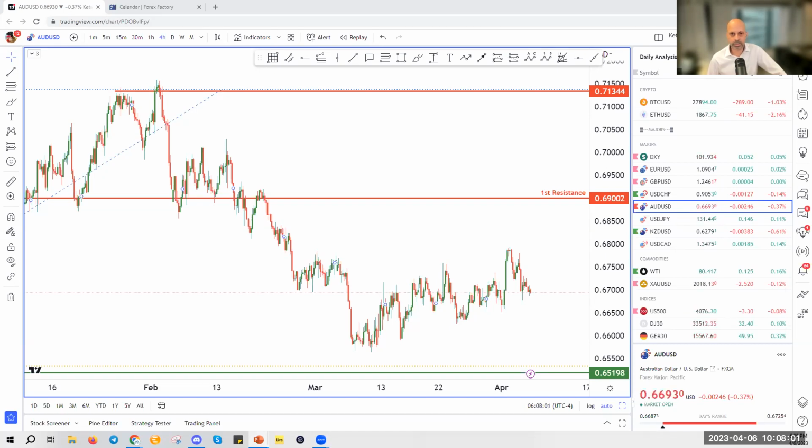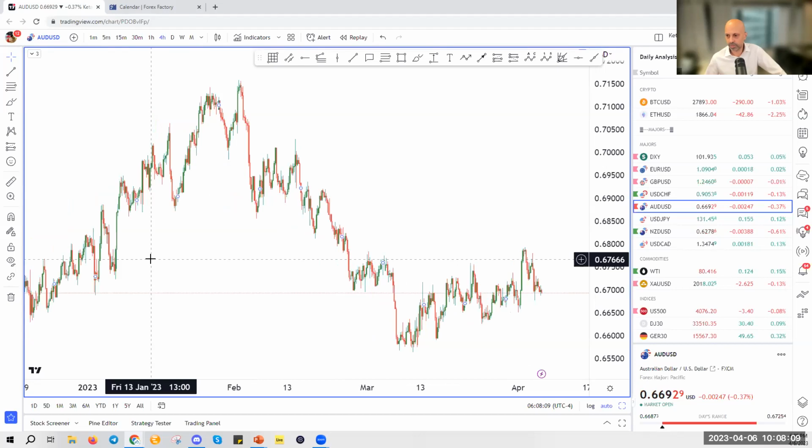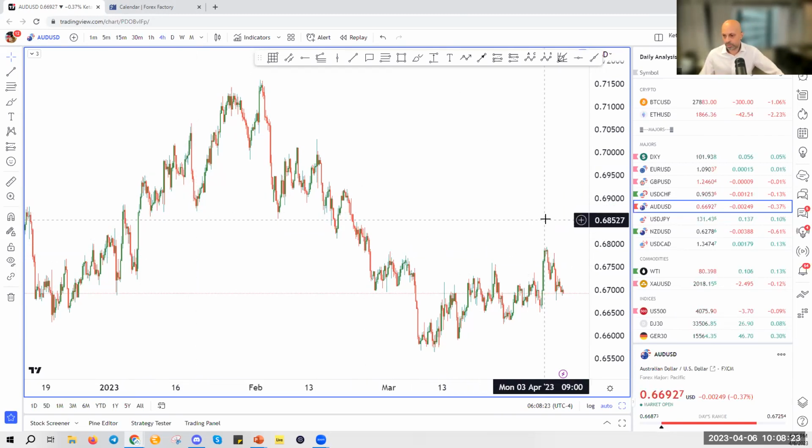Okay, so we're here on the 4 hour chart. Let's just clear everything first so that it's easy to visualize and start from a blank canvas, so that we can see how we can draw support and resistance lines as well as our Fibonacci lines where applicable. Okay, so we have here Sunday, Tuesday.